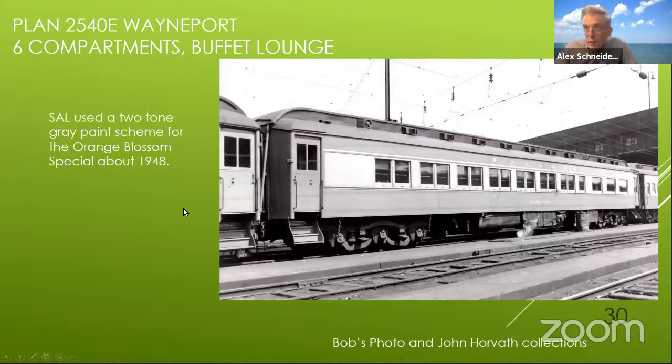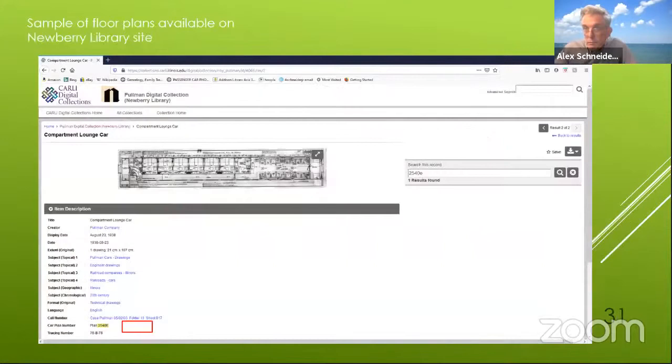Here's another view of the Seaboard cars in the two-tone paint scheme that was used for the Orange Blossom Special about 1948. It bears considerable similarities to New York Central's favorite scheme, but the lettering font is different. Here's an example of the floor plans that are available on the Newberry Library site. And note the arrow here, it's possible to click it to get a full screen image and study the details of the plans.